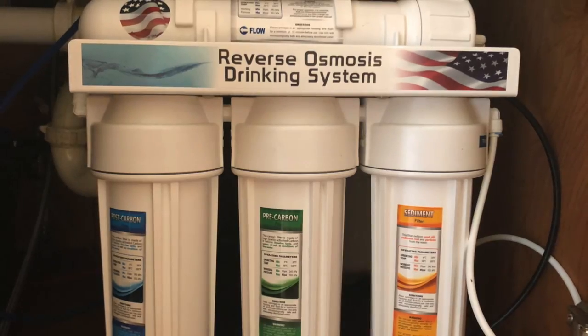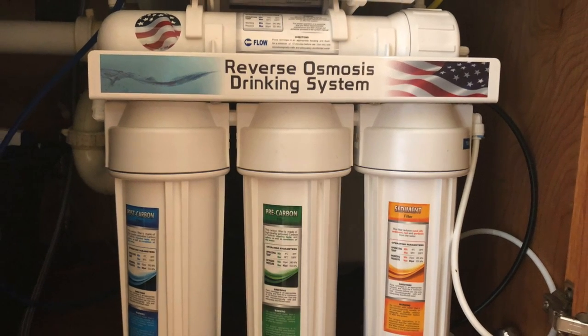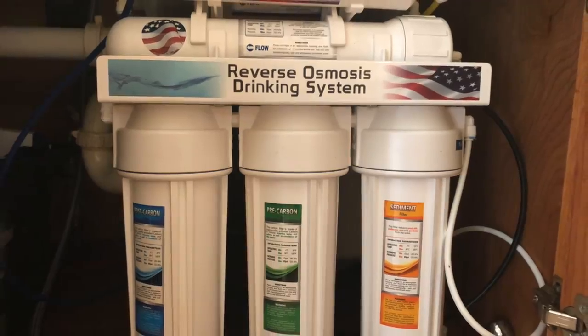filter. An RO device, or reverse osmosis drinking system, is a microfiltration system that can be used to filter the GenX out of Wilmington's water. Reverse osmosis devices go for as much as $1,000 on Amazon currently. So until the day that you save up for one, water bottles are recommended.